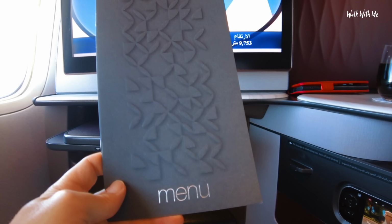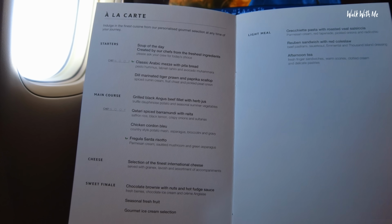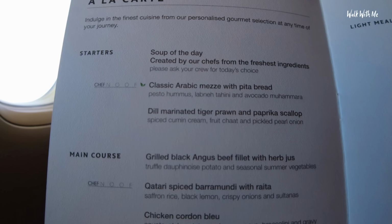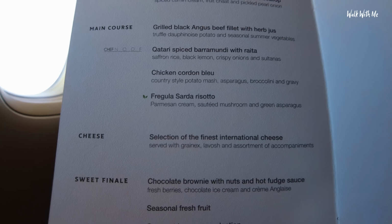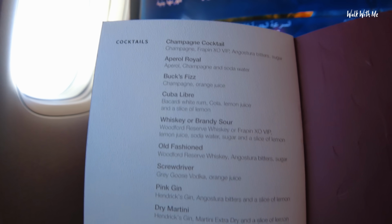Okay, so let's talk about the menu here in business class. Starts around about an hour after the flight. Starter wise, I've gone for a dill marinated tiger prawn and paprika scallop. I've gone for the chicken cordon bleu and a chocolate brownie with nuts and hot fudge sauce. And before landing, I want to try the afternoon tea. There's also a good selection of champagne, there's wines, there's port, there's even some cocktails.